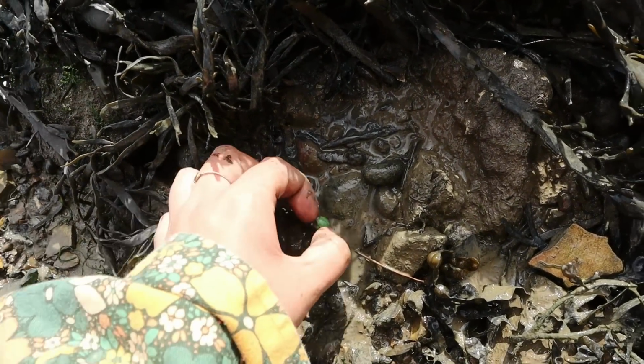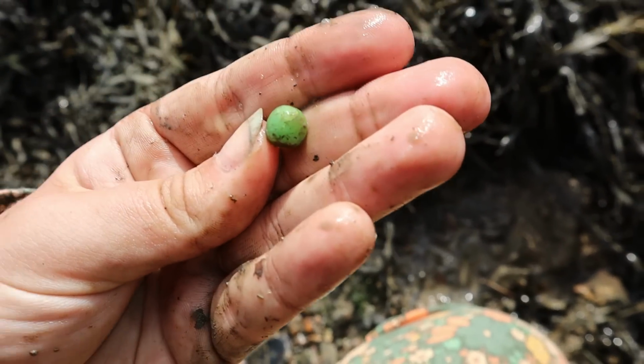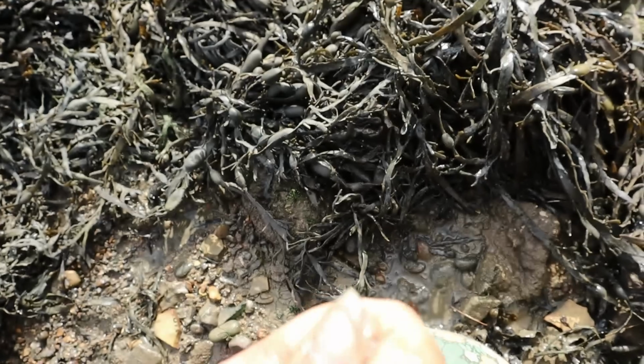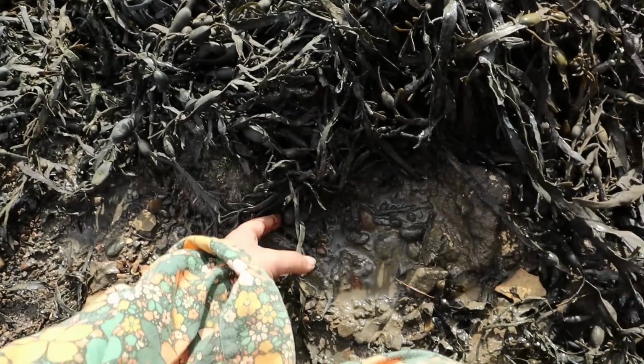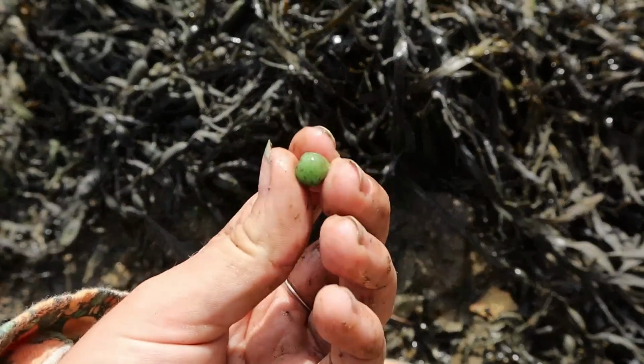Was it a bead? Oh, it's a bead! Wow, what a beautiful one. It almost looks like jade. I know it's not, but that's a beautiful colour. Wow! My first seaweed find. Is that something? Brilliant.